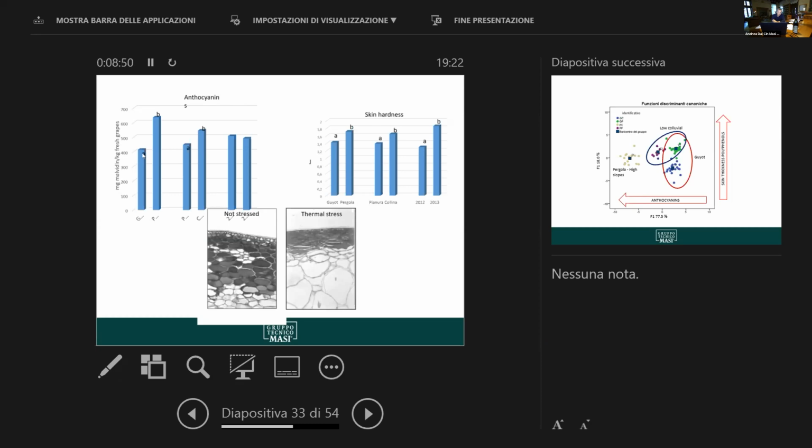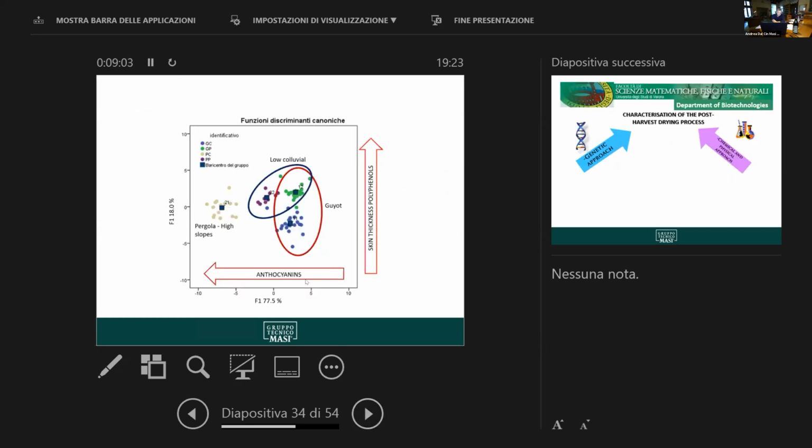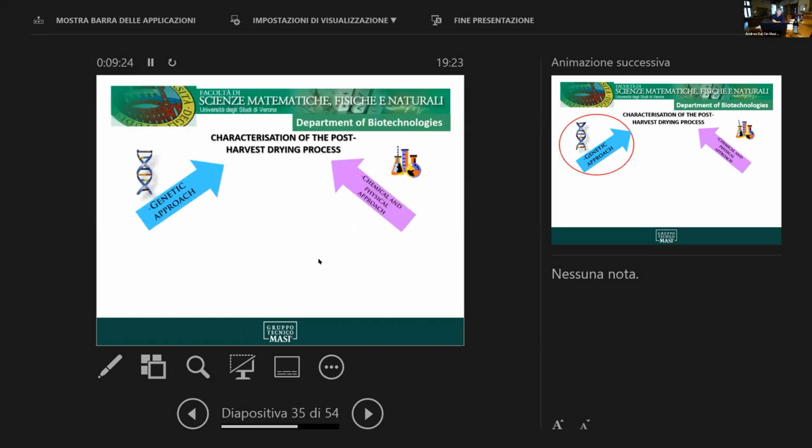I mean, in Guyot it is much lower than in the pergola everywhere, and so the quality is much lower in the Guyot compared to pergola. And then we have an increase of anthocyanins and the skin thickness and polyphenols when we are in the high slopes and we maintain the pergola. If we go to the Guyot, the anthocyanins and the skin thickness is much lower. And then we study also what happened in the berries.